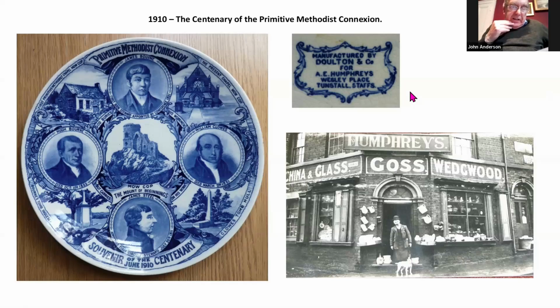Annie Elizabeth Humphreys and her husband John Humphreys, but I don't think it's the same John Humphreys as the J.P. Humphreys on the 1907 plates. They were China dealers, and online currently is the postcard I show below of their shop on eBay. Unfortunately, it's priced at £95, which is why I think it's been sitting on eBay for the last couple of years. But nonetheless, that was an interesting thing to come across.